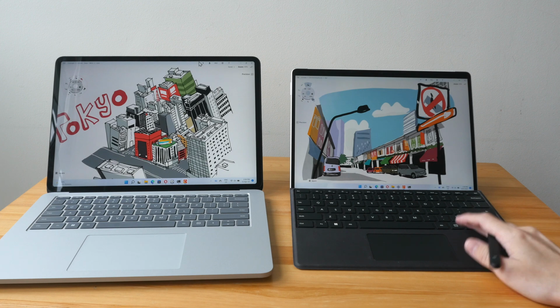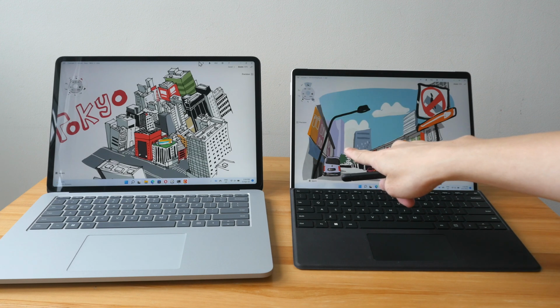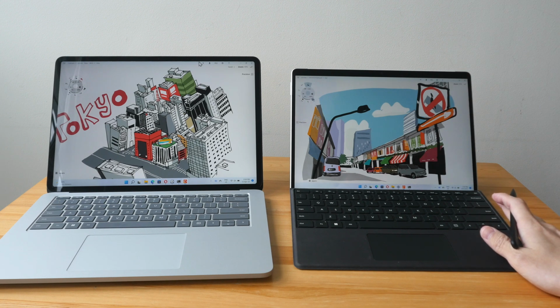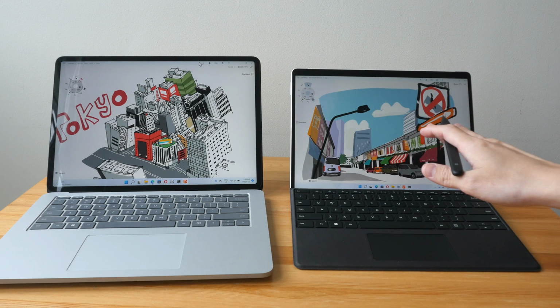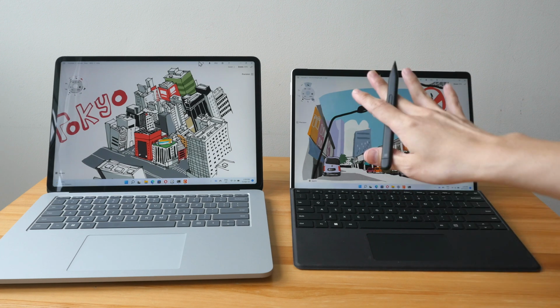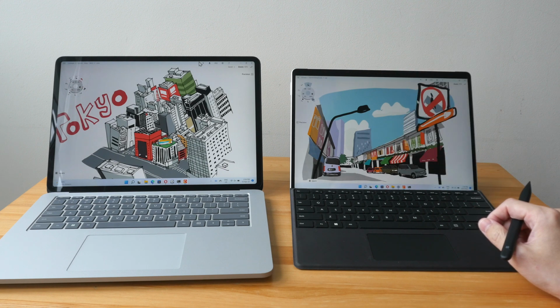Now you may notice some flickering on the tablet. Well, I actually purchased this tablet, so it's still under warranty. I'm not too worried about that. It's just irritating, so just ignore that for this review.